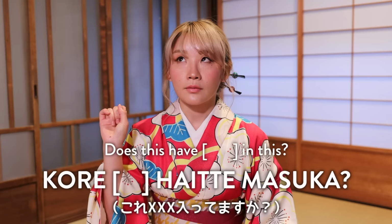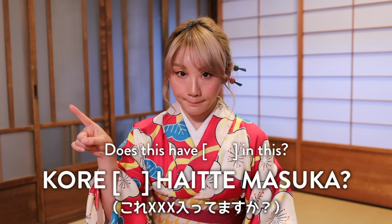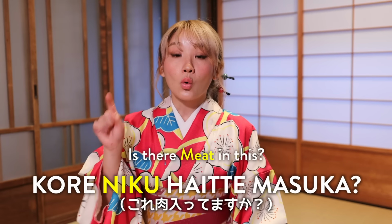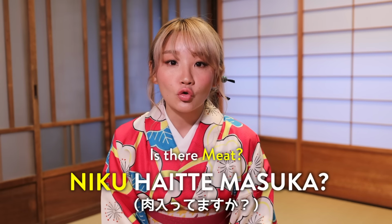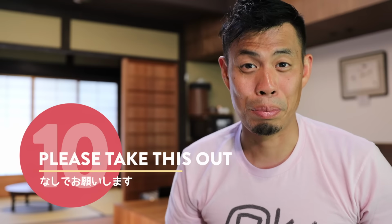Number 9. Is there meat in this? これ入ってますか? This is kind of similar to the allergy, but if people don't have an allergy and they just don't want to simply eat something, then this is how you say it. これ肉入ってますか? So we use これ. You don't actually need to say it. You can just leave that out and you can just say 肉入ってますか?